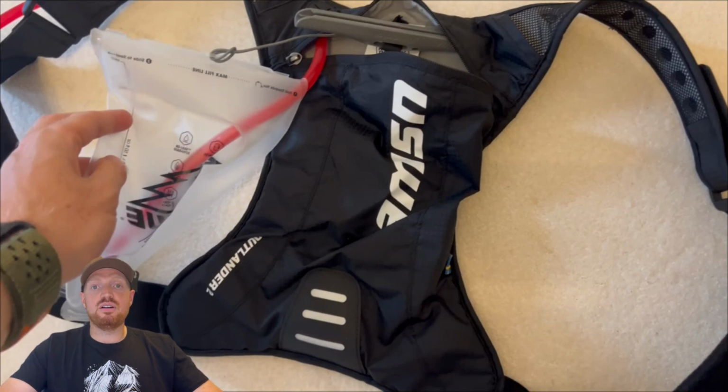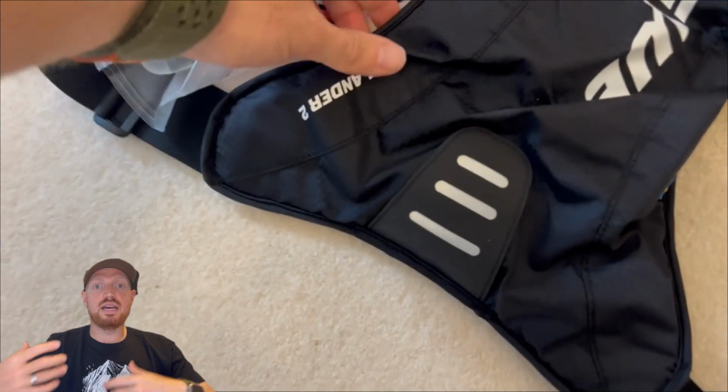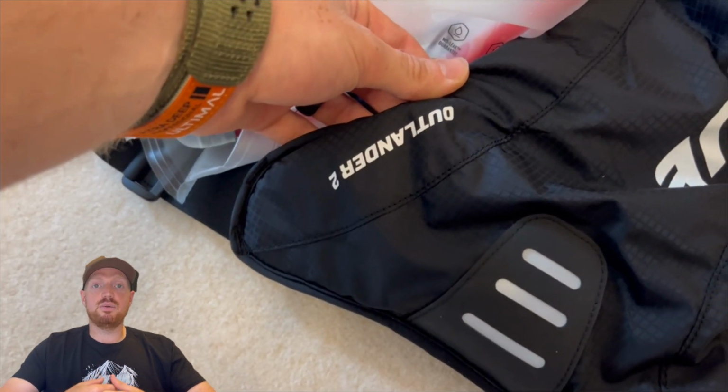I've used it a few times now for both running and cycling. I've found it to be really, really comfortable. It doesn't move around, which was a real concern of mine, because I've had it in the past where devices will cut into my neck and it feels really uncomfortable. This has not done that at all. So yeah, again, something I would highly recommend to people.